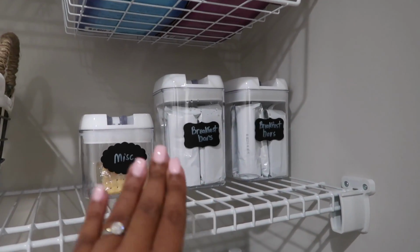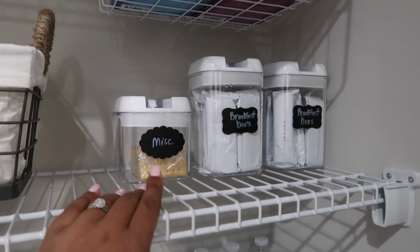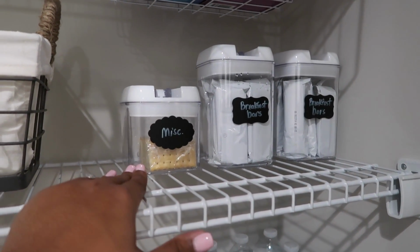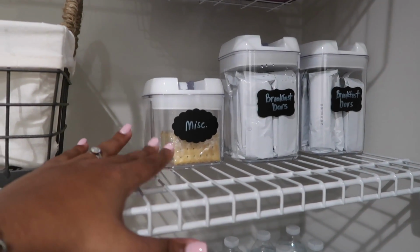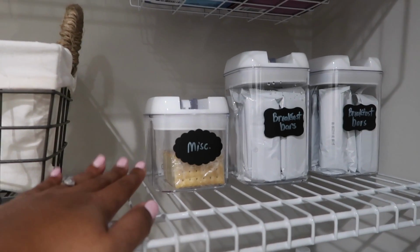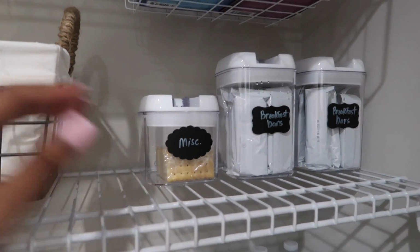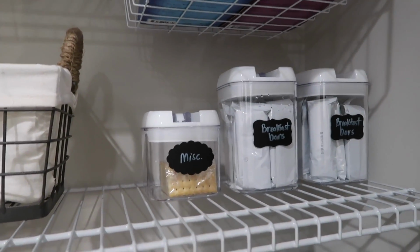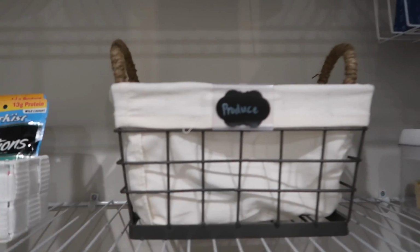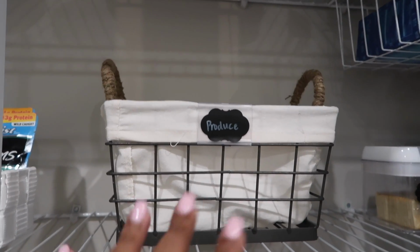Here, breakfast bars and miscellaneous, which currently I have some crackers in there only because I want to keep those at the forefront and in this clear container so I don't forget to eat them, or so one of us can eat them, because they need to be eaten. I think their expiration date is coming up more quickly than some of the other items in here. Here I have a container for produce, and this is essentially vegetables.